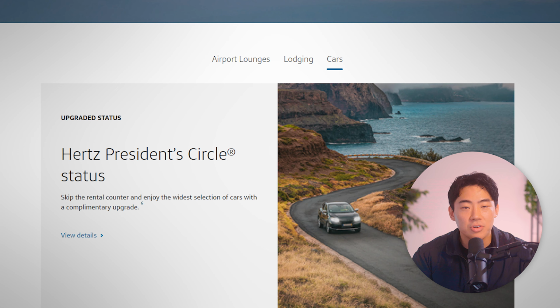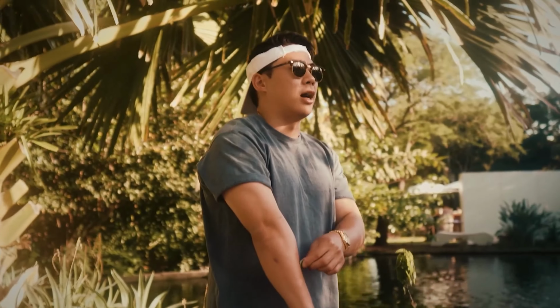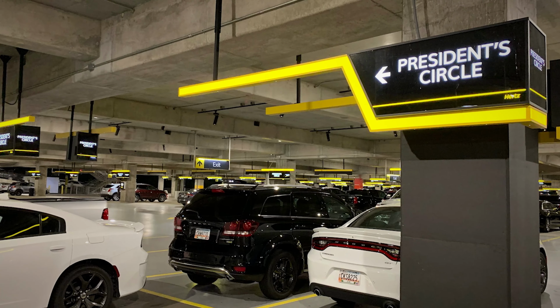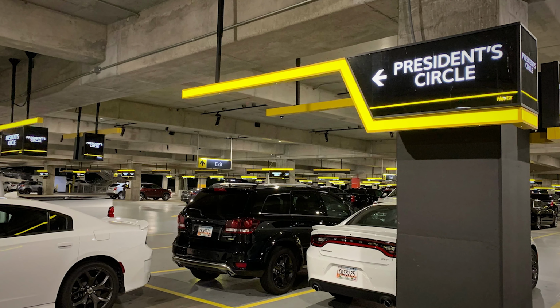Not only that, but this credit card here also gives you Hertz President's Circle status. Let me tell you why this benefit here is huge. If you guys have ever gone to an airport? As an example, recently I checked out Miami and that airport was crowded. Everyone's trying to get a rental car, but you'll notice that there were actually two lines. There was a regular line and there was a Hertz President's Circle line. The regular line was like an hour-long wait. The President's Circle line, no one was in there. You could have not only saved an hour of your time, but you could have also had the opportunity to get an even better upgraded car.